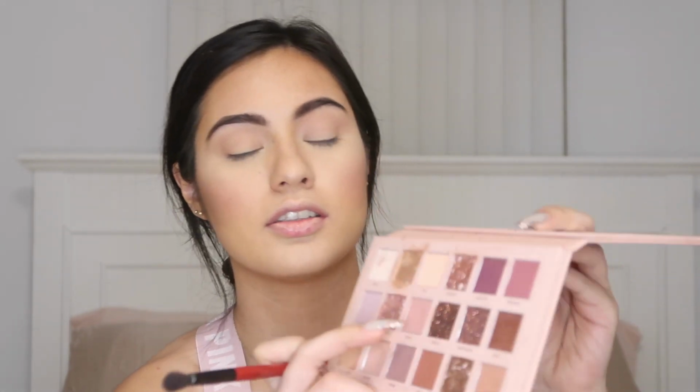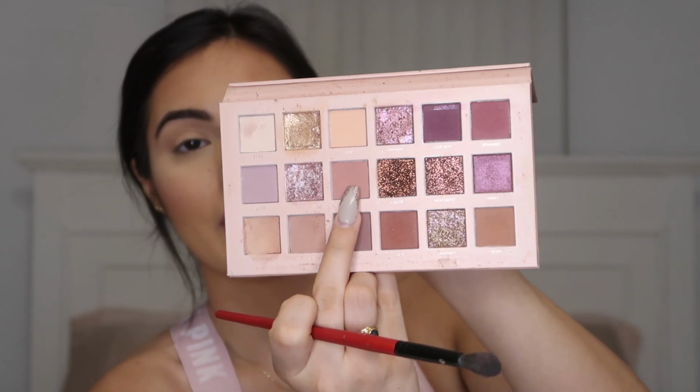Now that I'm done with that, I feel like I want to add a little bit of color, but nothing crazy. So I'm gonna go in with Tickle. Tickle is this shade right here. I'm gonna stick to mattes and probably put a little bit of glitter. Not a lot, but, I don't know. We'll see what I do.